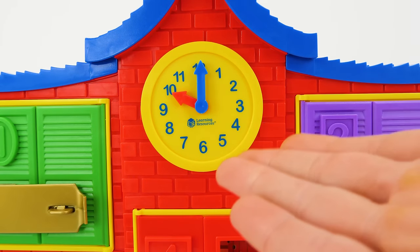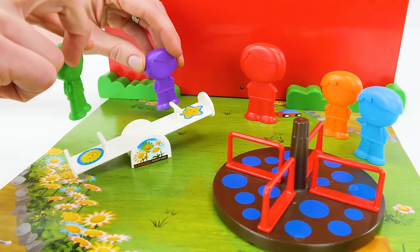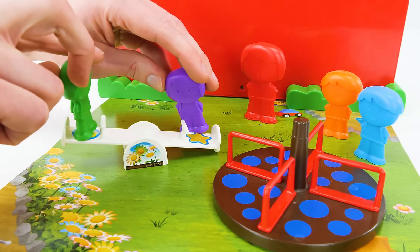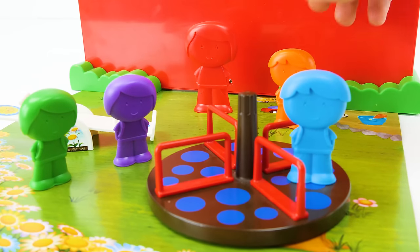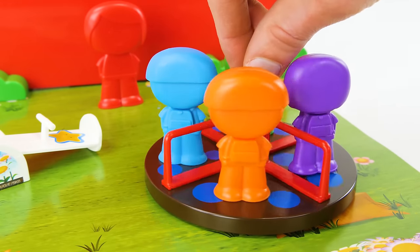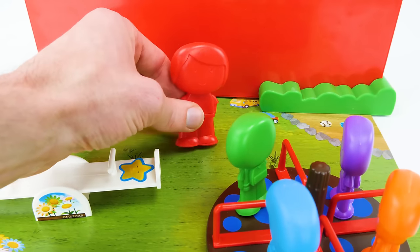10 o'clock. That means it's recess. So let's make our way to the playground. Jean and Penny want to play on the seesaw. Whoa! Whee! That was fun. Now for the merry-go-round. Here's Bobby, Owen, Penny, and Jean. Uh-oh, recess is over. Come on, kids, time to come in.